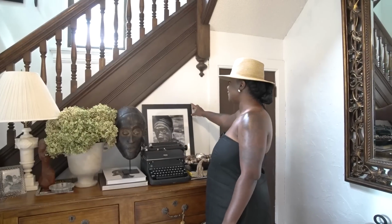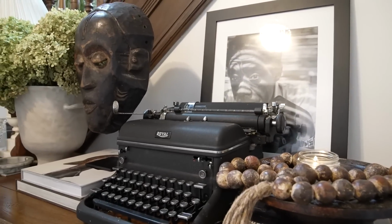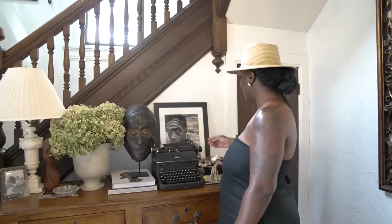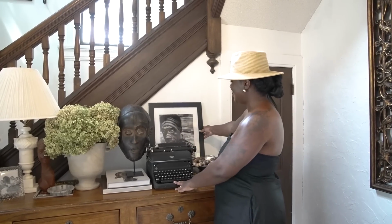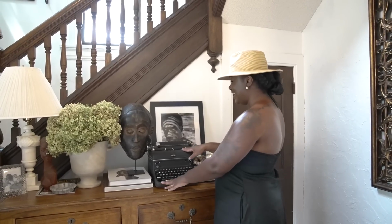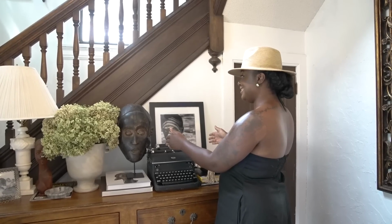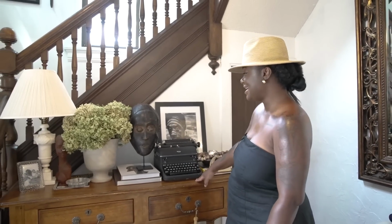Behind is a photograph of James Baldwin. He is everybody's uncle. He is an incredible writer, activist. And our boys are actually named after him. So it's really special. And it's actually kind of fun. I didn't do this on purpose, but I set him here, and then I originally had this in the front room, and then I changed it and put it right in front of him. It just kind of, I don't know, it's really sweet.